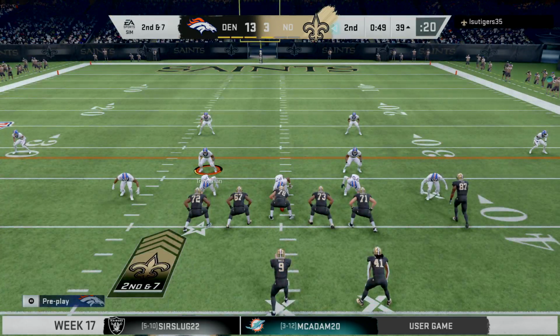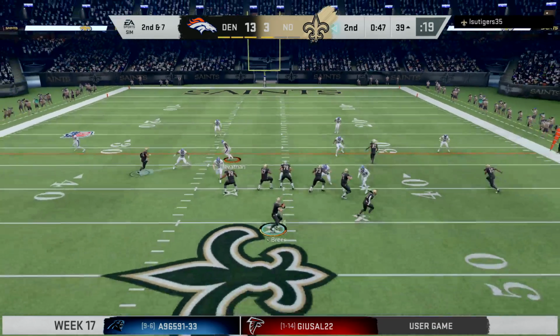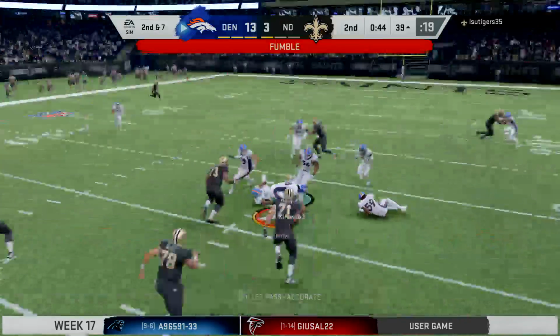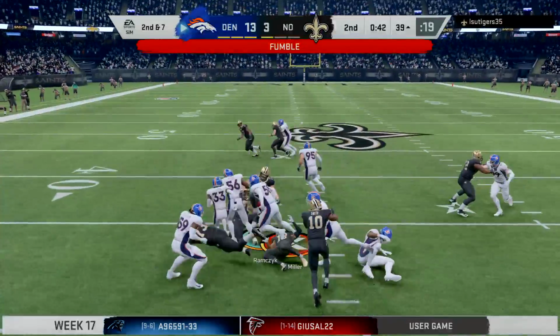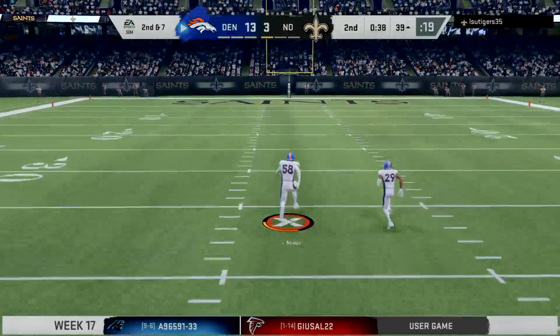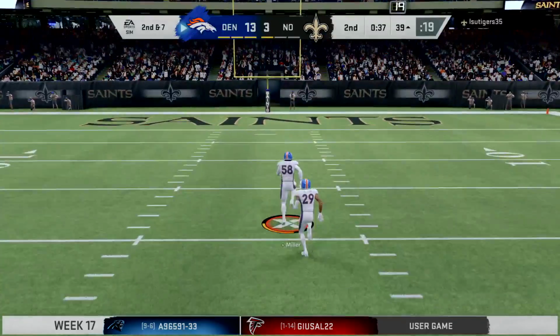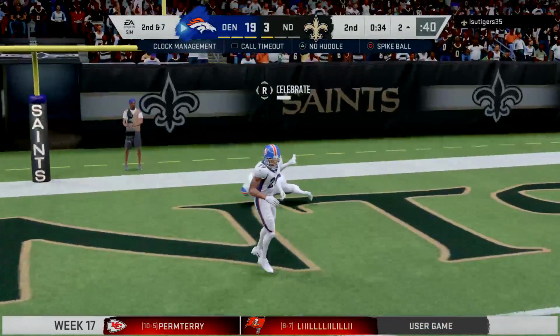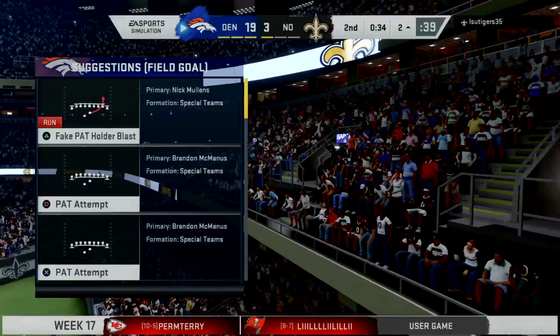2nd and 7. Throwing now is Breeze. He gets this into the hands of Kirkwood. And it's a fumble. It's picked up by the Broncos. And nothing but green grass here, middle of the field. Past the 20. And this is going to be brought back for a Denver touchdown.